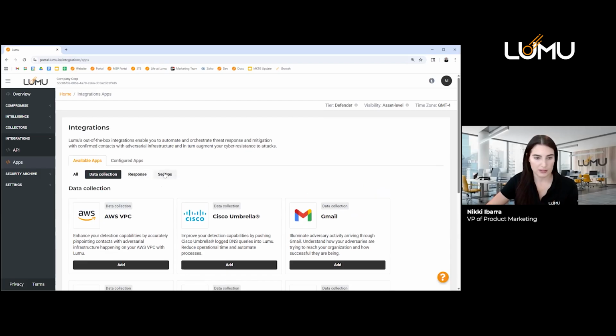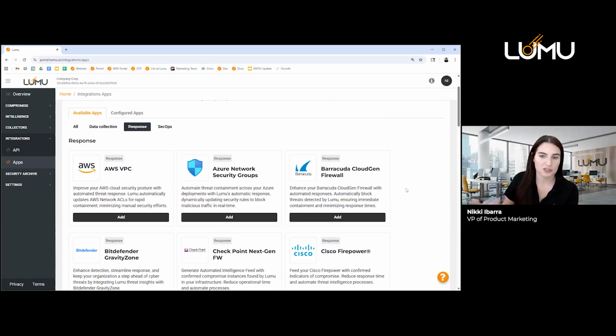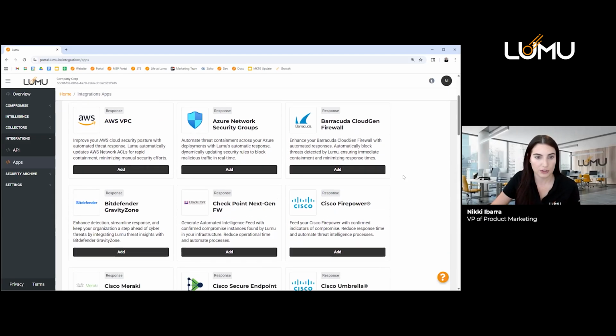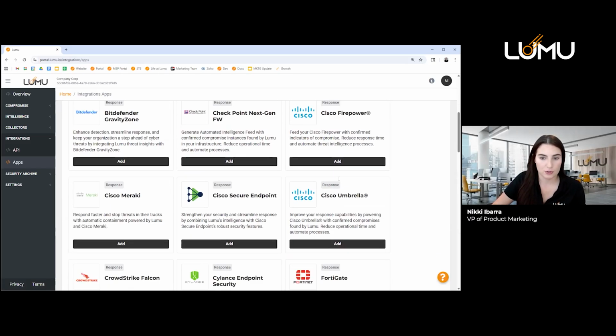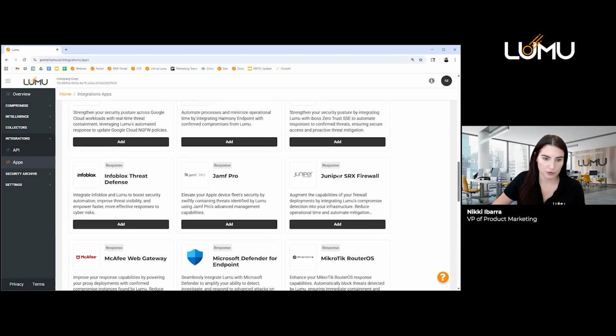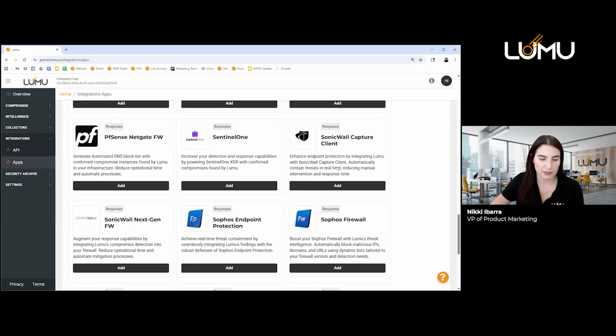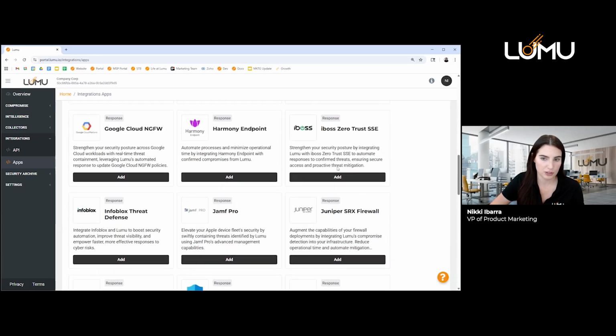And then we have some for response and SecOps. So we have these for response. If you remember back to Julian's visual, he was talking a little bit about how Lumu works: collecting the metadata, confirming compromise or something malicious that happened in the network, and then automating that response with any response tools that you may have. So here you're going to see all of the different integrations where you can initiate automated response with any of the tools that you have in your cyber stack. They're all available here. Again, it's done from within the portal. You'll have a key that's going to link it to your tool, and then the integration is set up. It's rather quick, pretty straightforward. And that's really one of the biggest benefits with our out-of-the-box integrations.